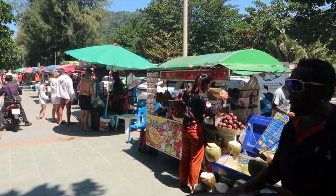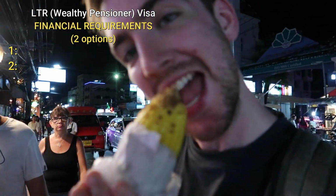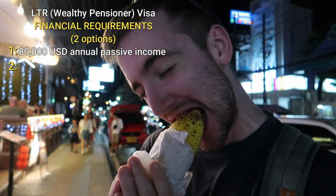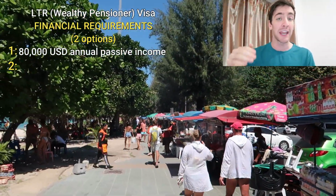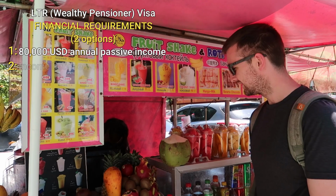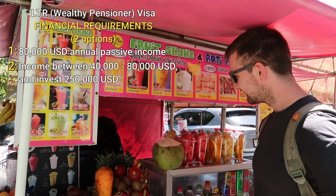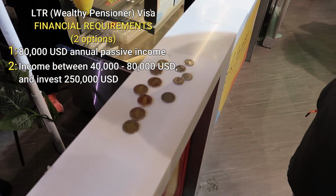To qualify for the LTR Wealthy Pensioner visa, similar to the non-immigration O visa, you must be at least 50 years old, but the financial requirements are much higher. Applicants must have 80,000 US dollars, not Thai baht, of annual stable passive income, or if your income is under $80,000 and over $40,000, you can still qualify if you also invest 250,000 US dollars in Thai government bonds, real estate, or foreign direct investments.